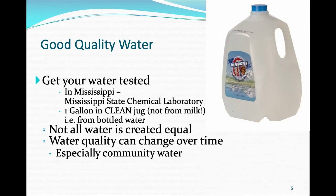Okay, water quality is important. Just like the water we drink, we don't want to drink water that is contaminated. We don't want metals, heavy metals in it, lead, iron, arsenic. We don't want that stuff in our water. We also don't want water that has livestock in it, like bacteria. We don't want living things in there like E. coli and all that. So we want good quality water.